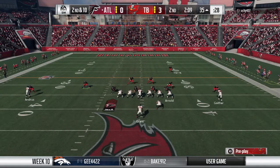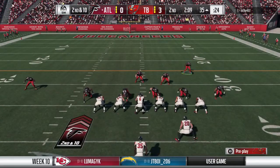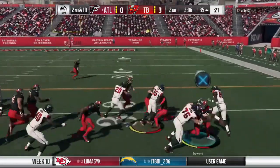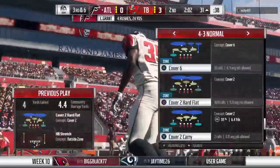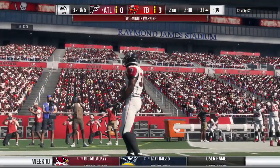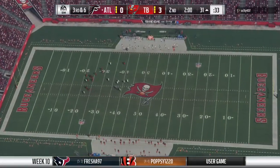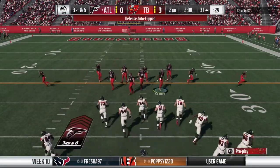Here we go. Now they try the right side here. And he's going to fight his way forward here for a modest gain. Give him 4 yards on the play, and that will lead us into the 2-minute warning. 2 minutes to play here in the first half. We'll come back to Tampa after this timeout.